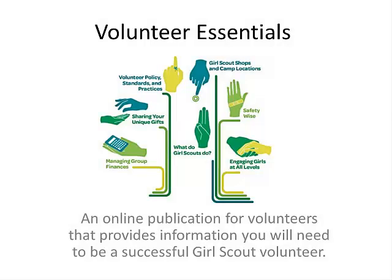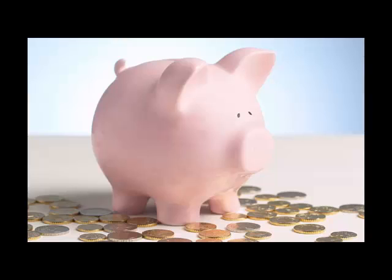Girl Scouts is a nonprofit organization, and it is important to manage the girls' troop finances responsibly by utilizing a checking account to allow for easy tracking and record keeping. This will be most helpful as your troop participates in the Cookie Program activity, a key financial opportunity for troops and the largest girl-run business in the world. For more information on managing troop finances, check out Volunteer Essentials, Chapter 5. New troops with $25 or more should have a bank account.